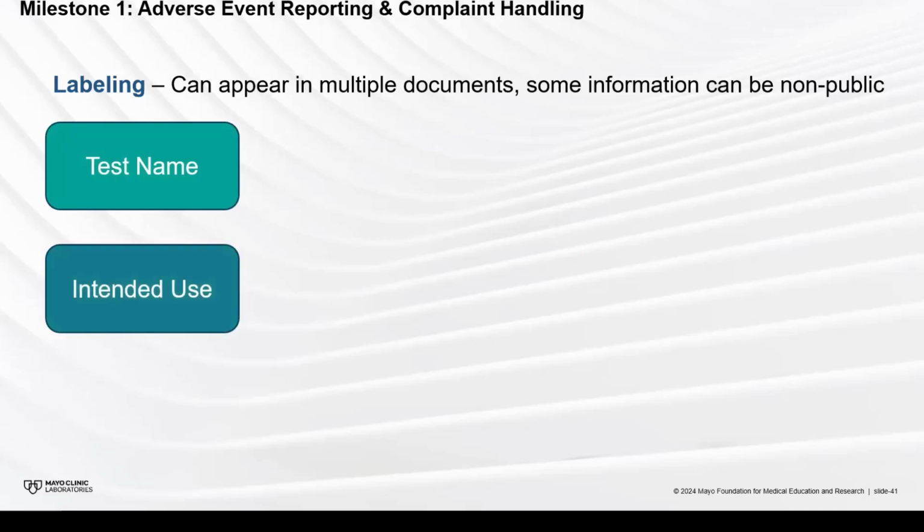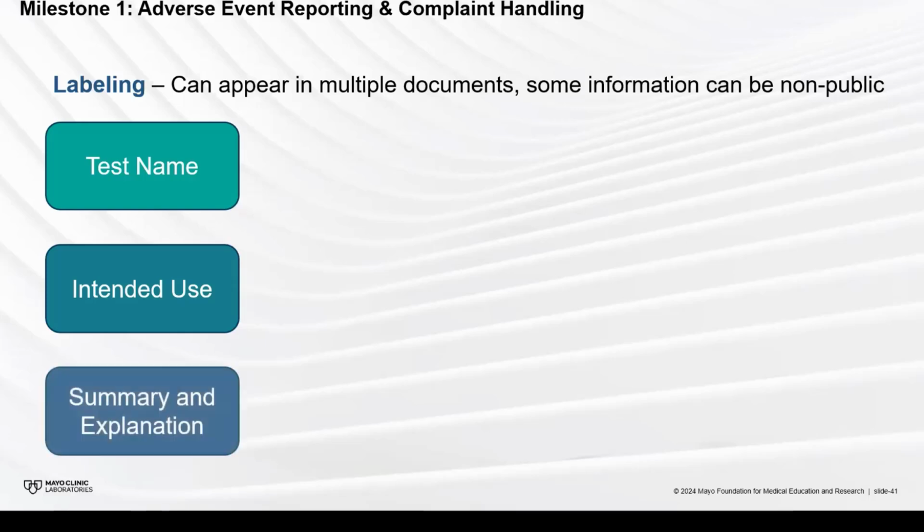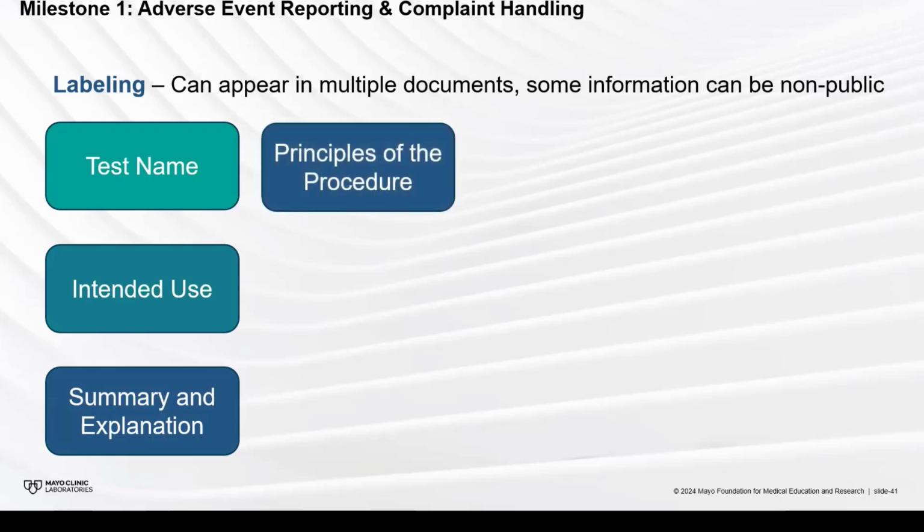Intended use would include things like, what is the analyte? Is this a quantitative or a qualitative test? What is the patient population you're interested in? A summary and explanation of the test. This is where you put your method description, as well as the benefits of the test and any potential limitations of the test. Principles would be the chemical reactions involved, the techniques involved.